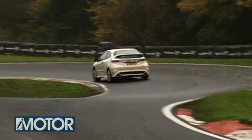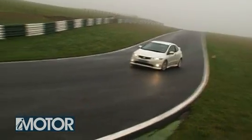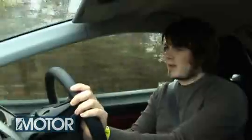Turn into a tight corner in the normal standard Type R, nail the throttle, and halfway round the inside wheel will spin up in a frenzy, and the needle on the rev counter would head rapidly up towards the 8,000 RPM red line, where you'll leave a long line of rubber on the road. That doesn't happen anymore. You see, the limited slip diff does exactly what it says on the tin.